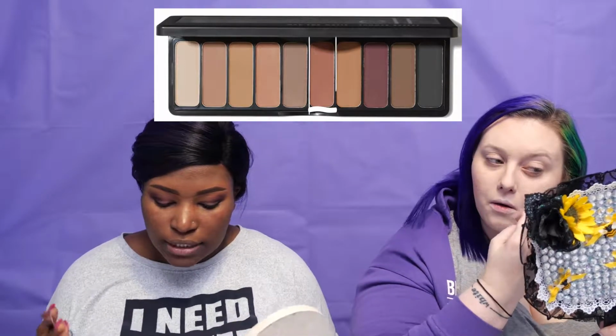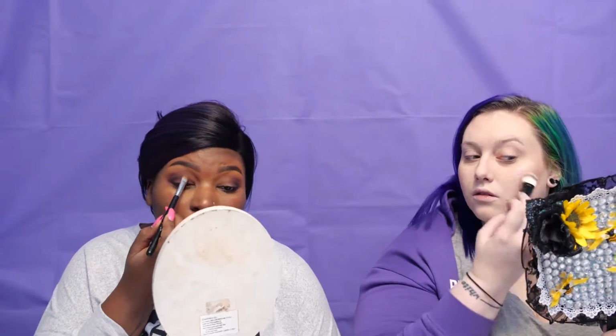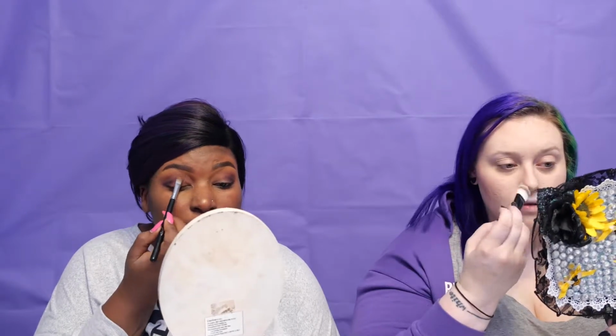Oh, next shade. I'm using the pinkest shade, which is the center shade in the palette, and just applying that to the inner and middle of the lid. So for this palette, dark shades, awesome. Light shades, not so great on my skin. Maybe if I had put a white base underneath it.